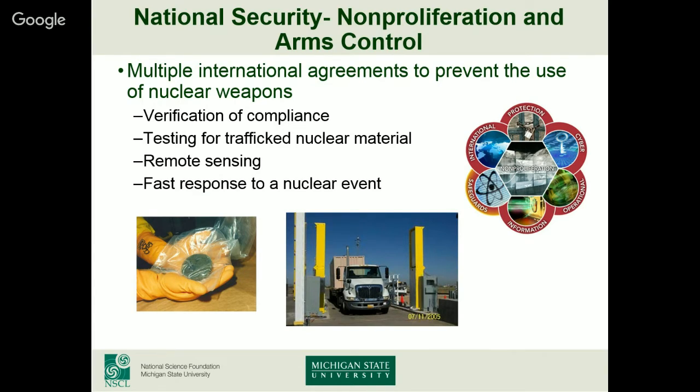So a lot of these arms control measures are still being developed because it's hard to do this type of remote sensing, and a lot of these international agreements do not allow for direct testing of weapons and nuclear materials. You need to be able to do this indirect testing. Also, at the same time, you need to be able to respond if there is a nuclear event.